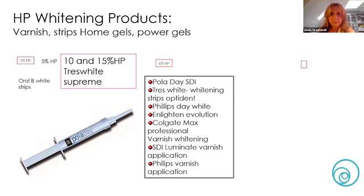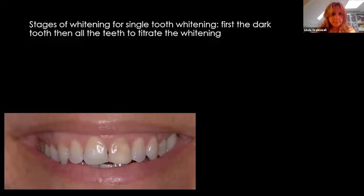That is the difference between carbamide and hydrogen peroxide, and that is why I prefer to use carbamide peroxide instead of hydrogen peroxide only. Hydrogen peroxide products, again, are very good for topping up. If the patient has previously whitened their teeth and they want to top up, that's absolutely fine.